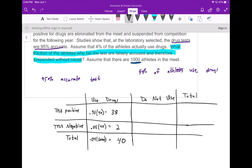Now, of course, if 40 use drugs and there's 1,000 total, that means that 960 do not use drugs, right? Because then that would give us the 1,000 total. And of course, the test is going to correctly identify 95% of that 960, which would give us 912. And then 5% of that, which would be 48, sorry, 48, right? Would be false positives, right?